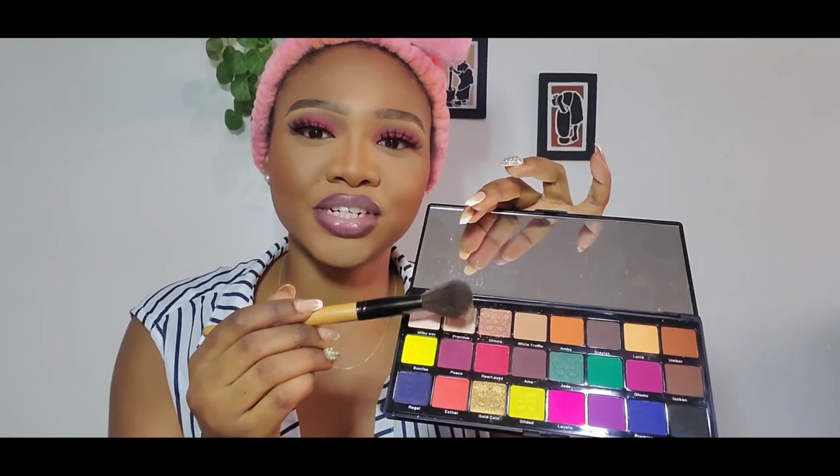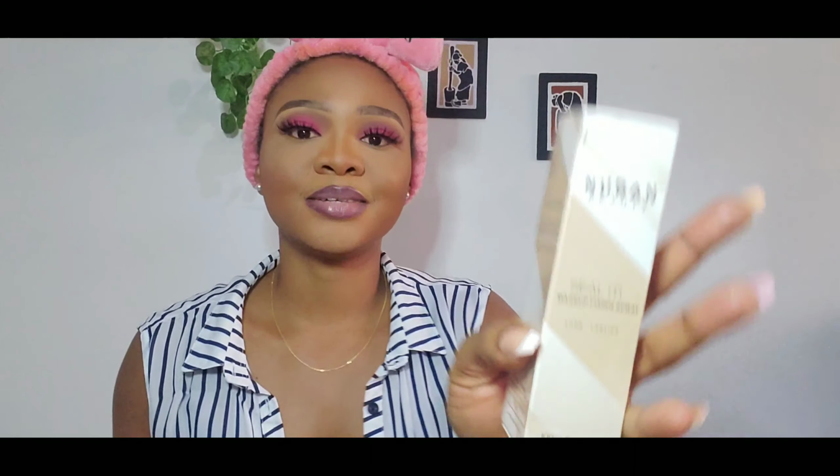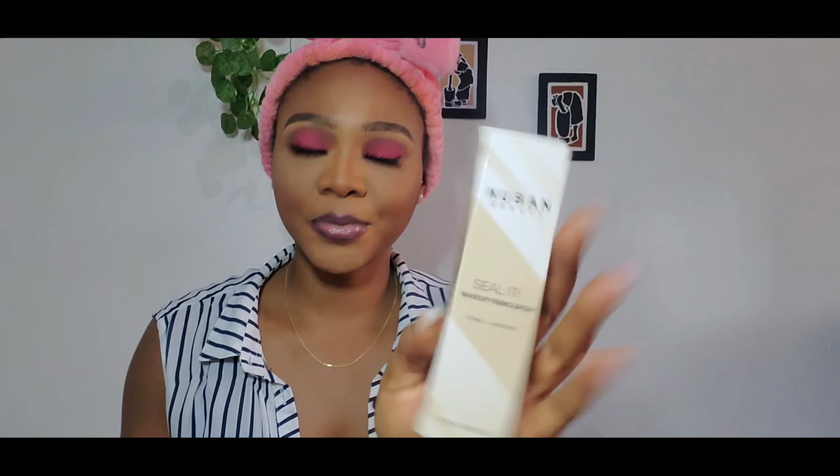I'm also going to be mixing that up with the shade Precious and Dimmer. I'm going to be mixing that. Yeah, I'm going in with the Nuban Seal It makeup spray, and I'm going to just take that and wet my face before highlighting.